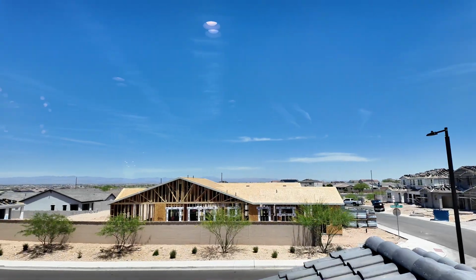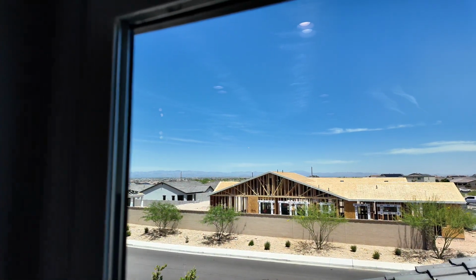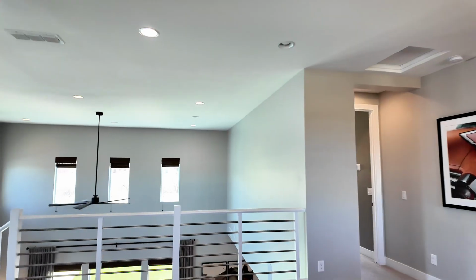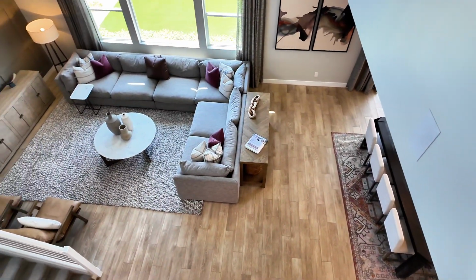And then we're looking out onto the neighborhood. You're sitting a little bit higher than the neighborhoods below you, a little higher elevation as we get closer to that mountain. And as I was pointing out there, I love how they've painted that dark line, kind of separating and giving the room a little bit more depth, looking down onto your living space from this upper level.